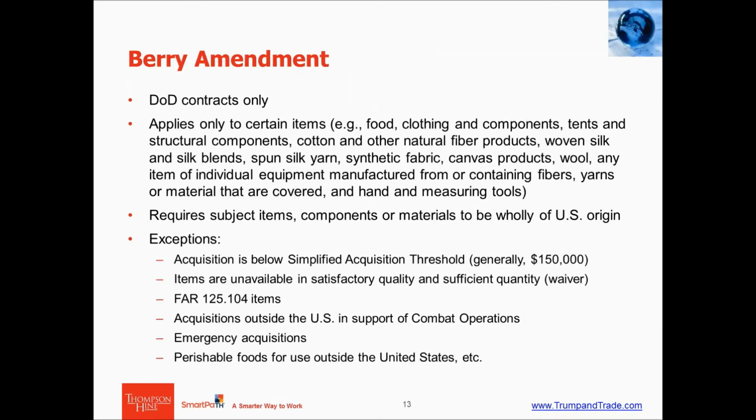All right, turning next to the Berry Amendment. This is an easy one because it affects DoD contracts only, and it only applies to the items that we've listed here on slide 13.